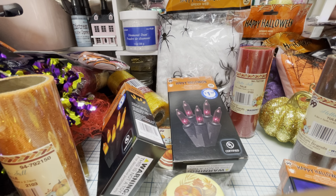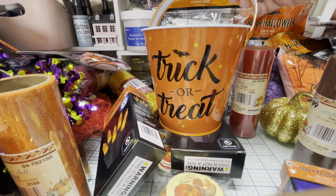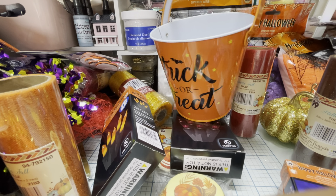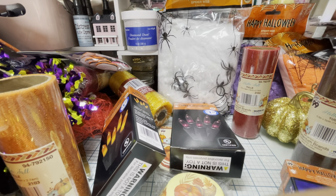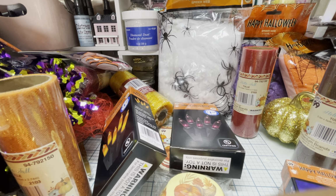And I got these really cute buckets. They say trick or treat. This one says trick or treat, or these little pails, I guess you could call them. And these were only $1. So I thought that was a good deal. These are really big. Like, you get them in the Target dollar spot and they're a lot smaller. And then I got this cute cat on a broom.